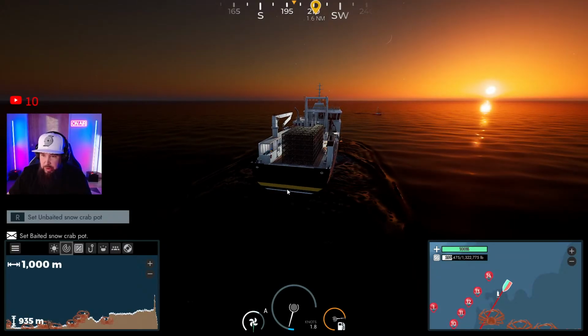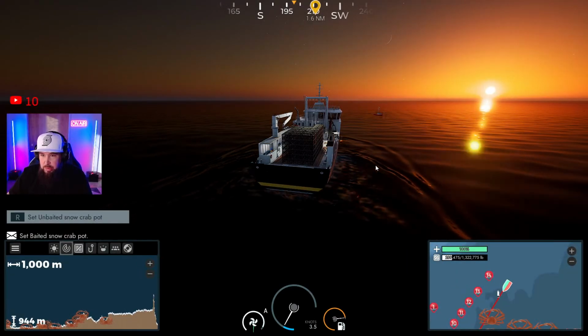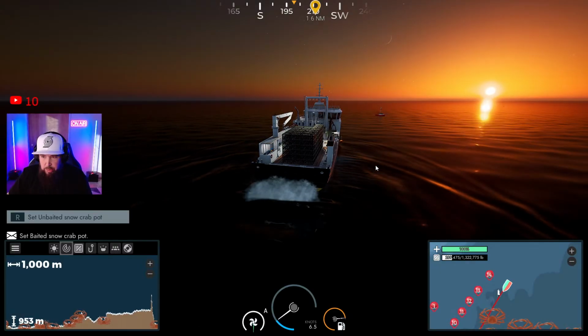Man, the sun's going down again already. What time is it? I guess we did wait some time. Yeah, 4 o'clock almost. The boat is almost right in my way here again.